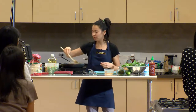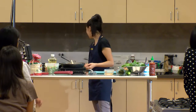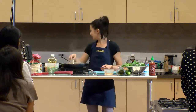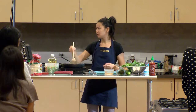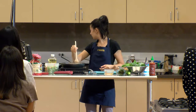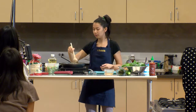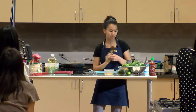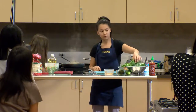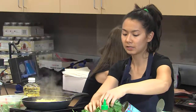Okay, so we have our tofu cooking. We have our peppers and our onions back there. We have our black beans back there. There is something going wrong with the stoves where it's not cooking anymore, but we're gonna make do with what we have. Okay, so I'm gonna let that sit there. Hopefully that ends up turning back on, but if not, that's okay too.